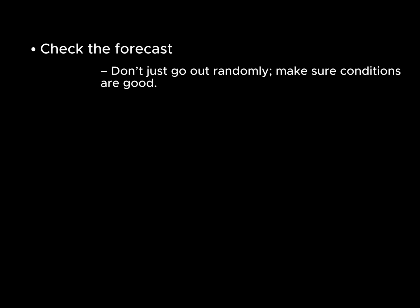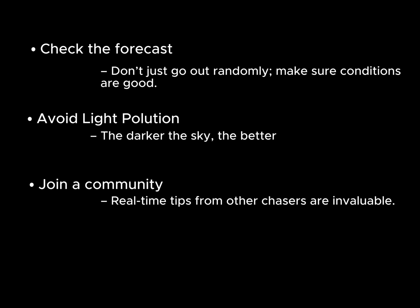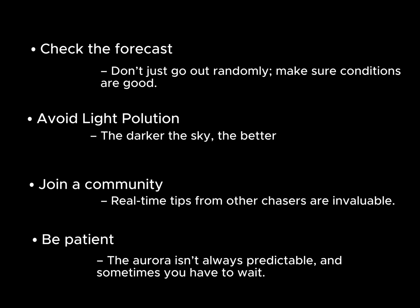Looking back, here are the most important things I learned. Check the forecast. Don't just go out randomly. Make sure conditions are good. Avoid light pollution. The darker the sky, the better. Join a community. Real-time tips from other chasers are invaluable. Be patient. The Aurora isn't always predictable, and sometimes you have to wait. Even though it took months before I finally saw my first Aurora, it was 100% worth it.